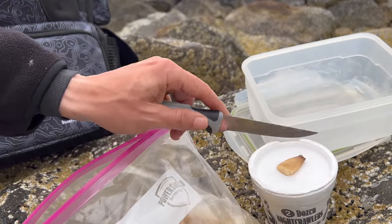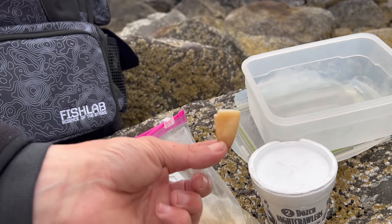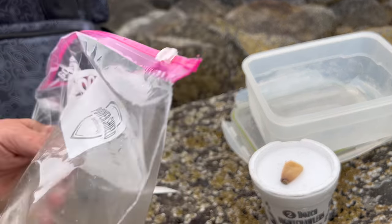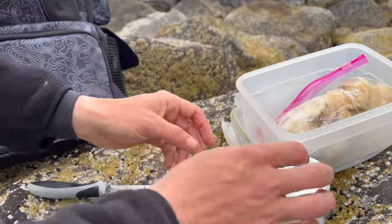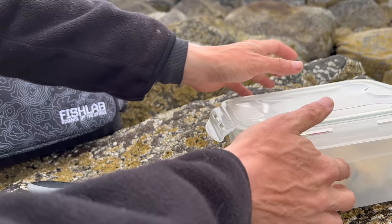And if that doesn't work, then we'll swap up some bait. But I'm thinking I'm going to start out with something like this. And if I need to go smaller, we'll go smaller. I really have no clue what to expect right now. I don't know if these razor clams are going to work out or not. But usually if I've just gone straight into the freezer with them, they usually fare pretty well.